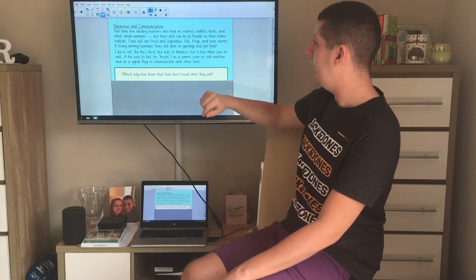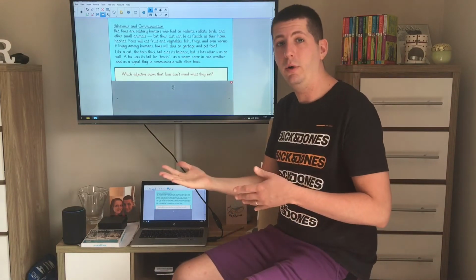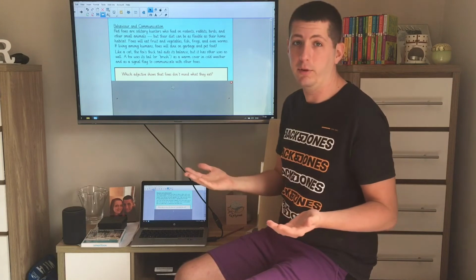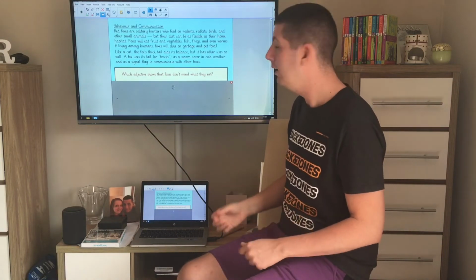Foxes don't mind what they eat because their diet can be flexible. Flexible means it can go one way or it can go the other way, so they don't mind what they eat. They can eat all sorts of things. They can eat the fruits and vegetables or they can eat the meat. Let's look at the last question.